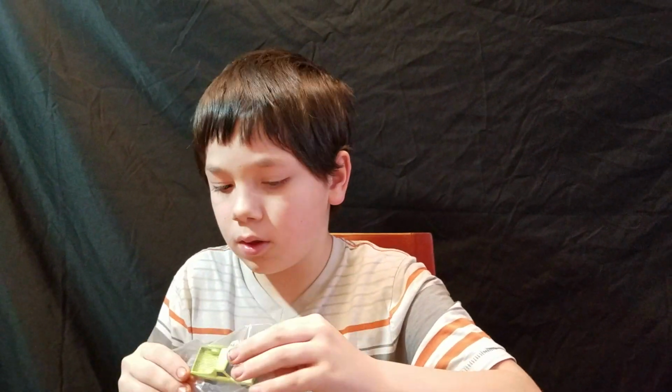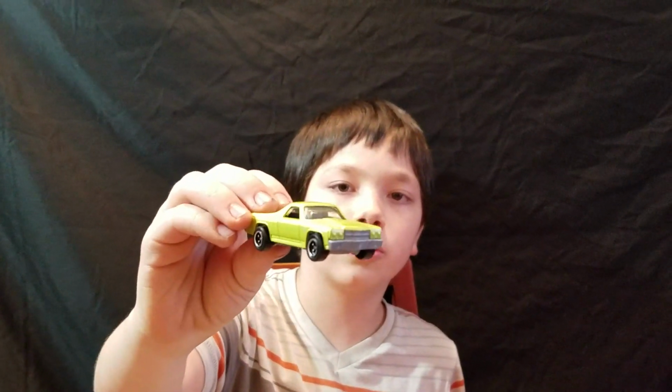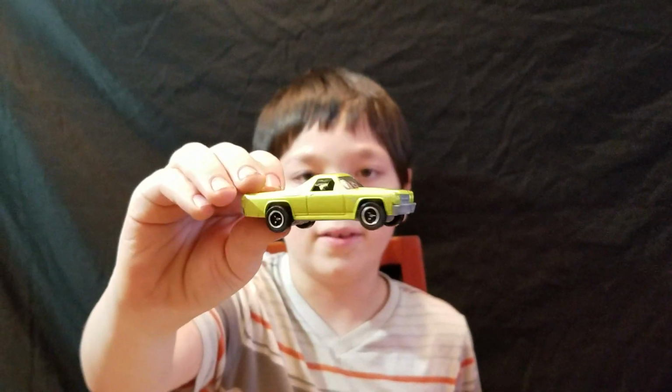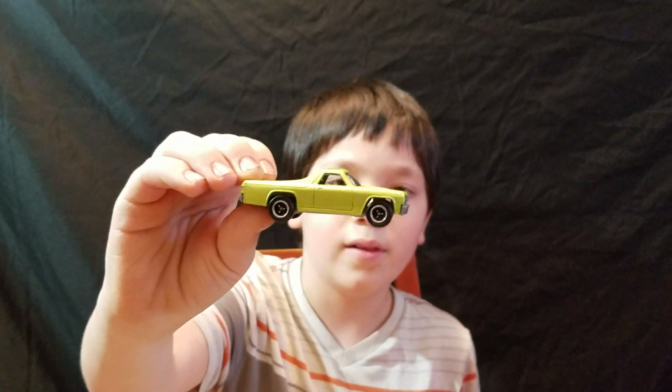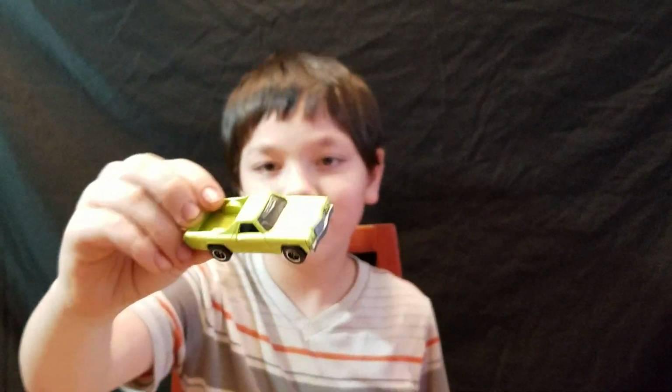Ooh. And next one, El Camino. I had this, but then I did a trade, and I got it back. Well, there you go. Now you got it back. Thank you. 70 El Camino. That's a nice one. That's Matchbox there. Yeah. All right. That's pretty cool. Yeah, that is a cool one. Ooh, I like the looks of this one.